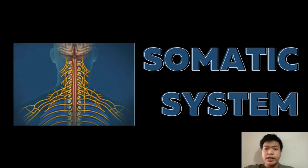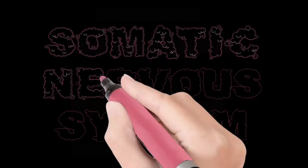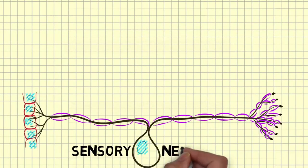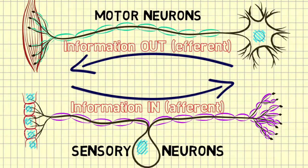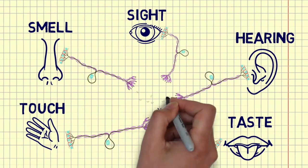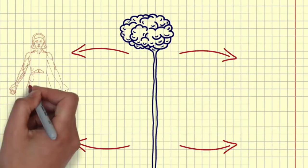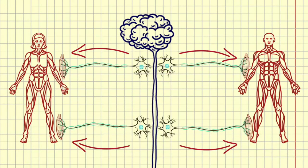Let us now proceed to the first classification of the peripheral nervous system, which is the somatic nervous system. The somatic nervous system is the voluntary part of the PNS and is made up of sensory neurons that carry information inward and motor neurons that carry information outward. Sensory neurons send information from our sensory organs to the CNS for processing. The CNS sends messages back to our skeletal muscles through motor neurons, allowing for voluntary and reflexive movements.